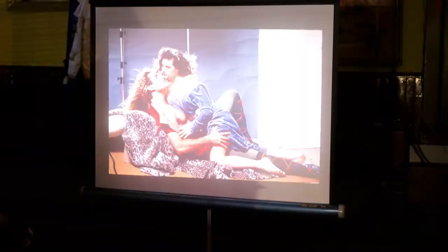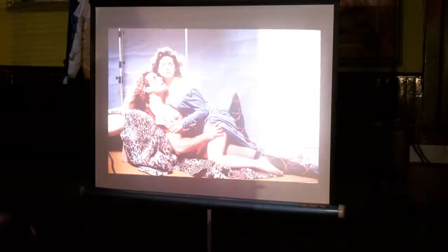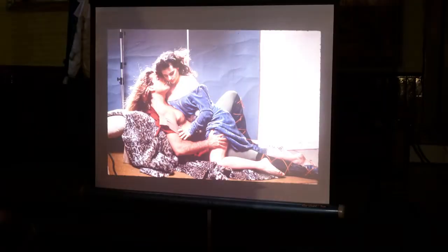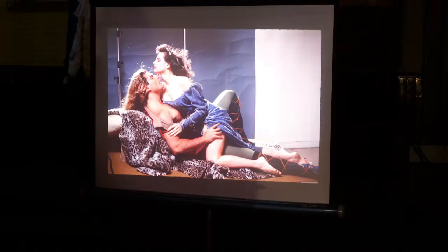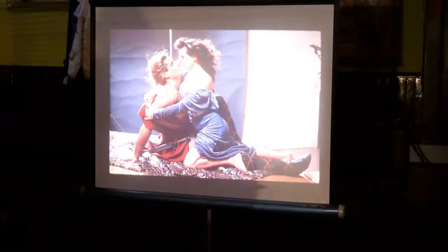So for this photo shoot, how many photos would it have taken? Take a couple hundred photos, yeah. Regardless, you just go boom, boom, boom, and they're fast. Jeffrey knows, he's a photographer, and Michael knows. That way you can capture the spontaneity of the moment.